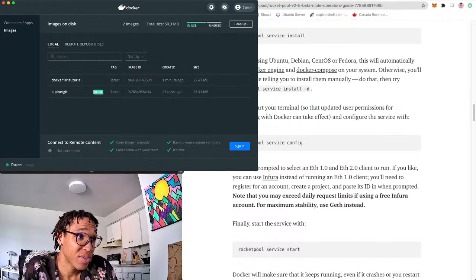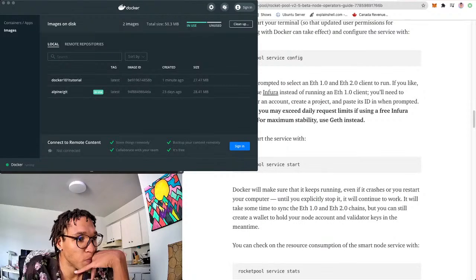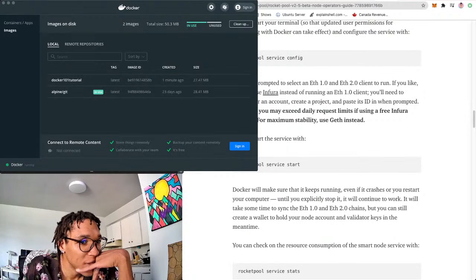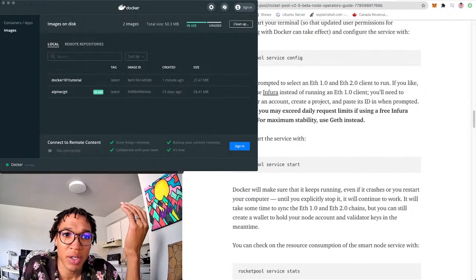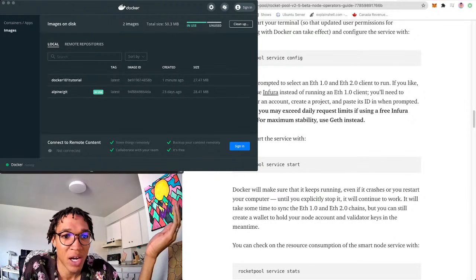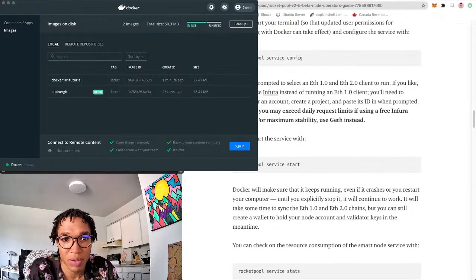When I configure the service with Infura, it doesn't even let me use a Geth. It doesn't let me use much. It just says, and what it seems like to me is that maybe, like, Docker isn't working, obviously. But, like, now that I have Docker open, I mean, okay, well, sorry.